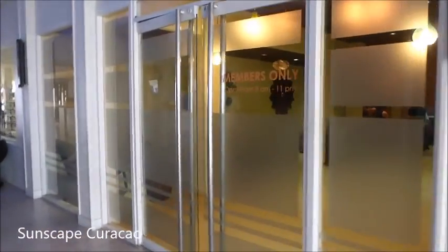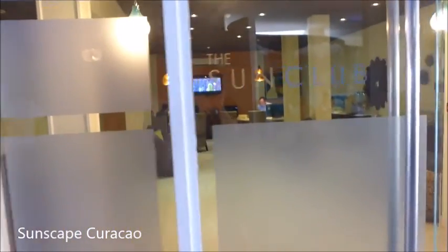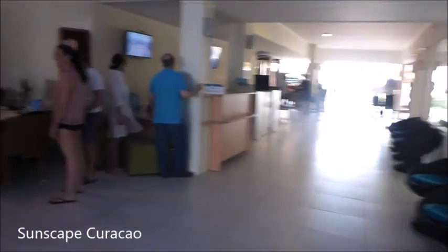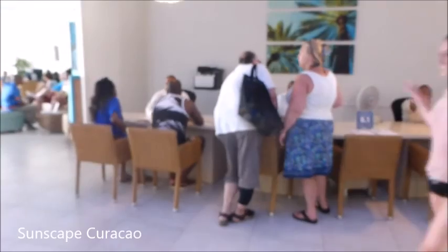Through these doors here, this is where the Sun Club members are. They have their own private check-in, check-out, as well as their own concierge staff. Here's some more concierge for the rest of the guests.